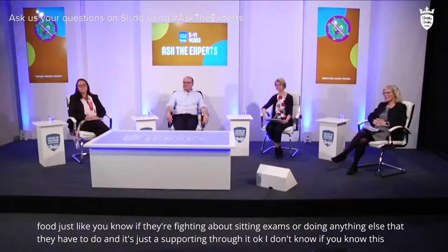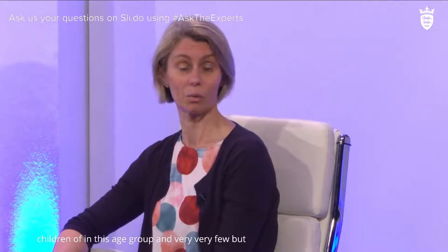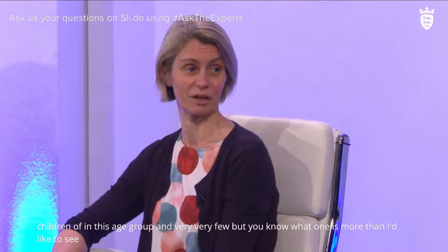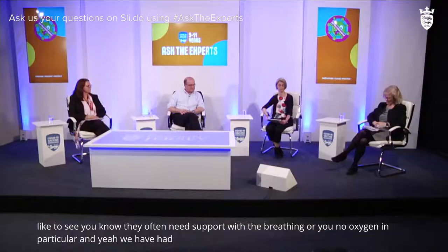Okay. I don't know if you know this figure, but how many children have been hospitalised with COVID-19? I assume the person who's asking is interested in Jersey, if we have a figure for that or a rough figure. We've seen a handful of children in this age group, very, very few. But one is more than I'd like to see. They often need support with their breathing, or oxygen in particular. And we have had kids admitted with that, but not many, thankfully.